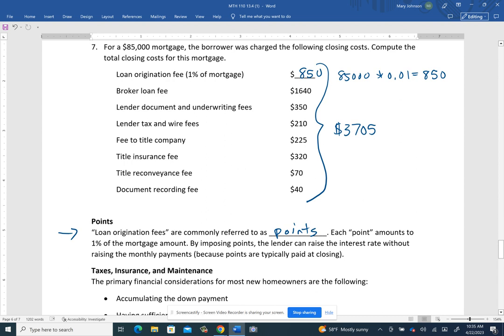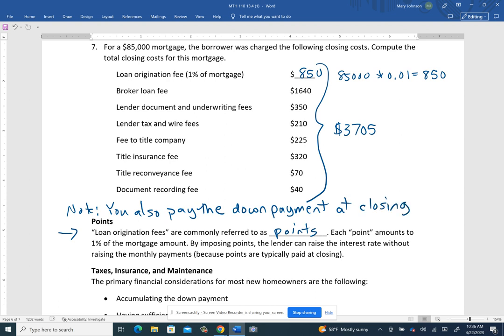And really, I guess they're not called closing costs because they didn't use it, but I just want to make a note that the real expense is that you also pay the down payment at closing. Normally you make some kind of a down payment. So you might make a 20% down payment to try to avoid having to pay insurance, or you might pay 10%. They'll usually expect some kind of a down payment. And so on this, if it's an $85,000 mortgage, 10% of that would be $8,500 that you'd have to come up with right at the start.